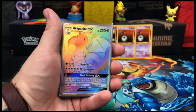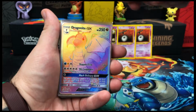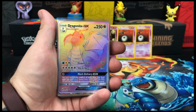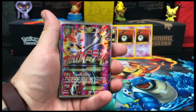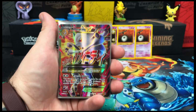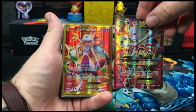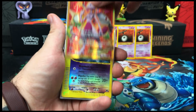Dragonite GX. This is a card that I opened off camera because, you know, I'm an idiot and I like to open cards off camera. We have Mega Mewtwo EX. And the sibling there with the gold borders. Absolutely beautiful card.